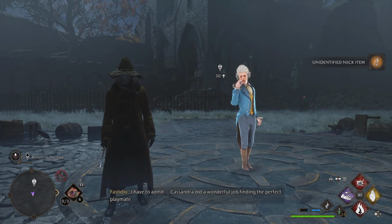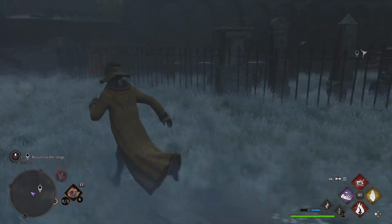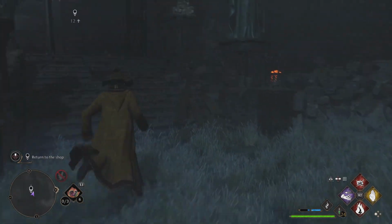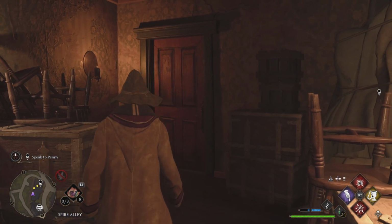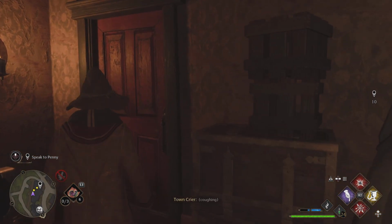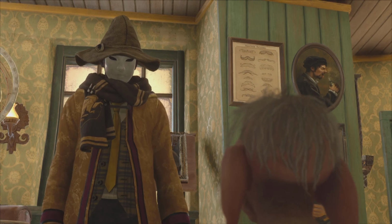Alright, after you finish taking out the boss, you basically just need to head back to the shop and speak with Penny. After we speak with Penny, there's a couple more things to do, and then finally, we'll be done with this quest. I know it might take a lot of time, but like I said, I'll walk you through it step by step. So, now that we are back in the shop, we're going to go speak with Penny, and we have some more dialogue, and some dialogue choices as well. Here we go. Enjoy.